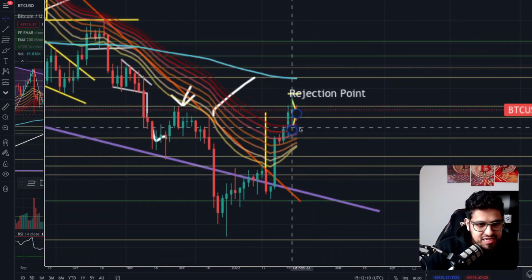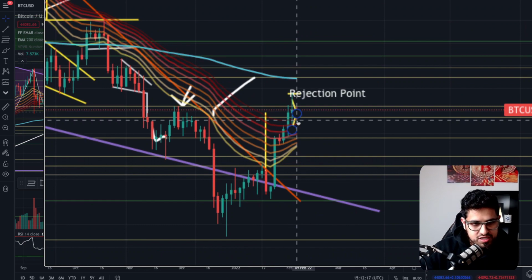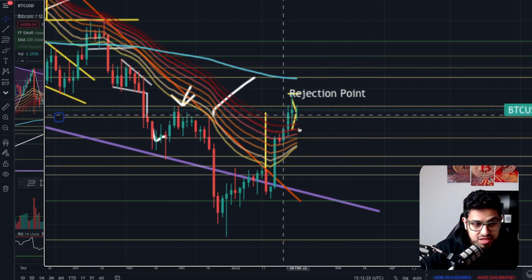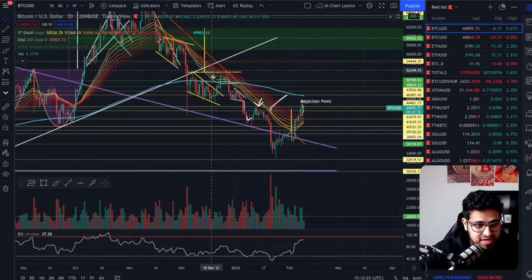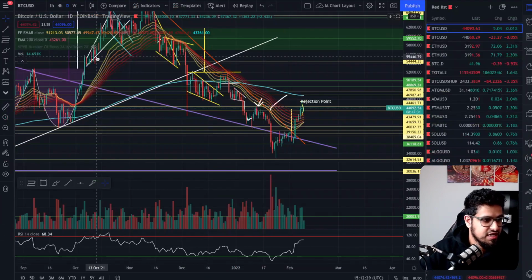Now, remember, it takes a little bit longer before your actual EMA ribbons flip, which is where the lighter color ones go above the darker color ones. That will happen about here as long as Bitcoin can continue its push to the upside. But this is the first indication and is normally the best indication that you're setting up for a big explosive move to the upside like we've seen in other times.